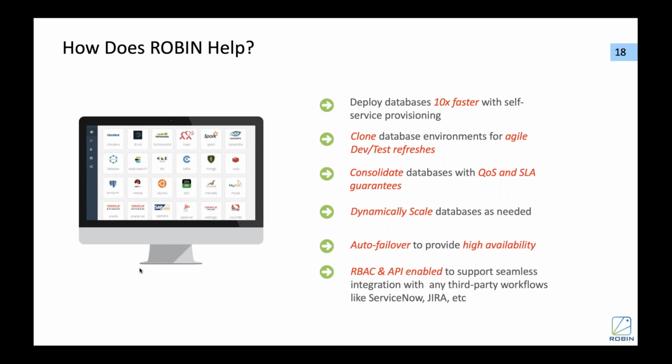And since Robin has complete control on the IO path and various other OS resources, it can give you a better consolidation experience and has complete quality of service and guarantees the deliverable timelines for the end customers. And thereby, the IT managers don't have to worry about working hard over the nights and getting the infrastructure ready and in line to deliver to their customers, right?